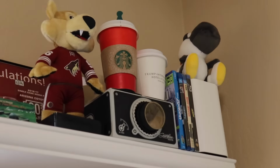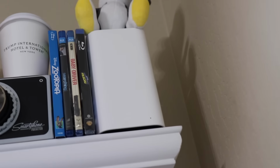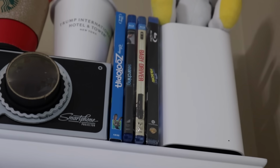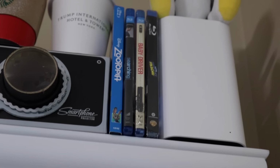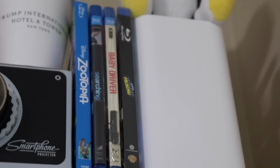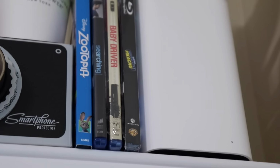On this shelf, don't ask why Black Yoshi is separated from the rest of the plushes. That's one of the newer Apple Wi-Fi routers, not in use. My Blu-ray collection. It's kind of small because I only buy Blu-rays of movies I really like. If you haven't, watch Searching. I don't know why I bought Detective Pikachu. That was a movie for me.